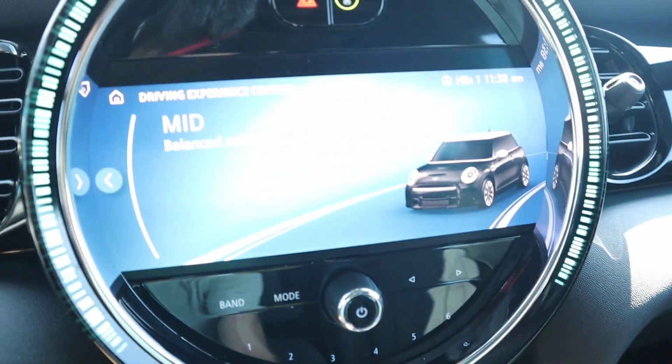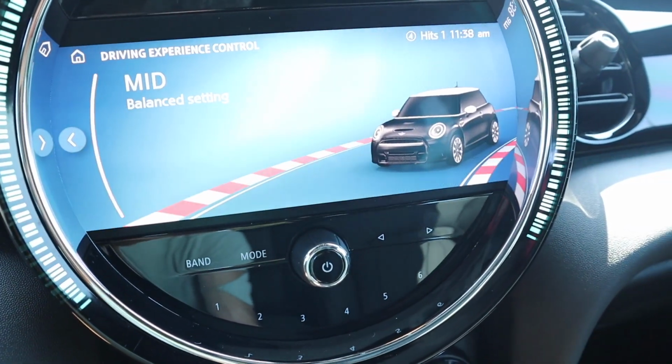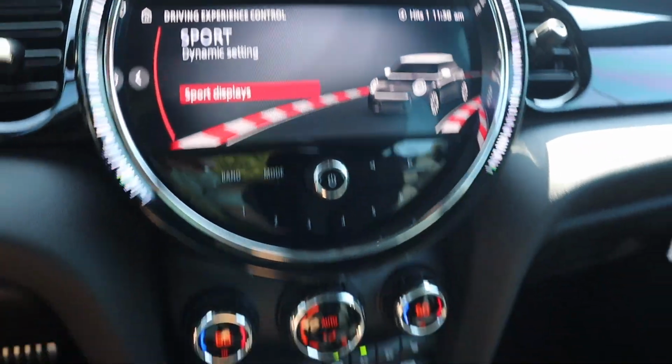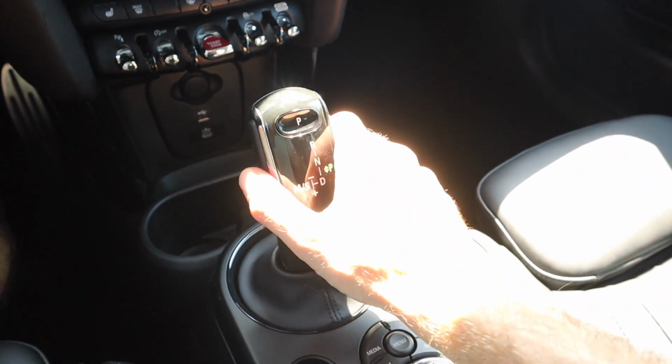So you can actually go into a few here. You have sport. If you go up, you have sport mode. And if you go down, looks like you have mid for balance settings. And so you have a few different settings there. There's some electronics or auxiliaries down below, 2 cup holders, and then for the shifter, push it forwards for reverse.